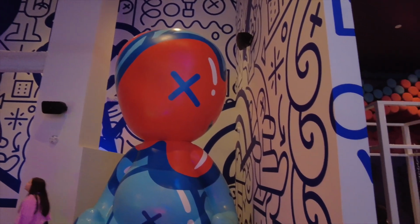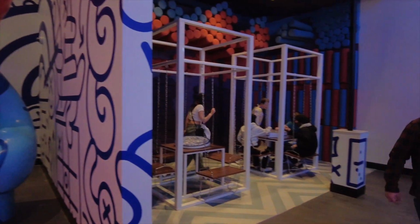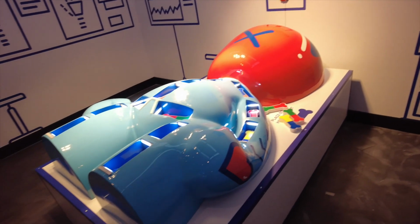When they opened, it was family friendly and kids were allowed until 5 p.m. However, it looks like they changed this and it's 21 plus the entire day now.